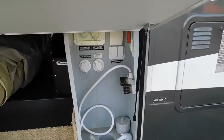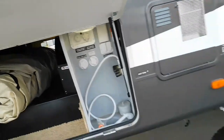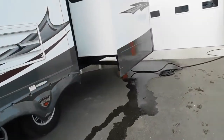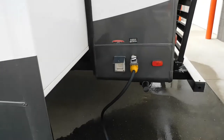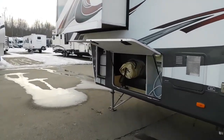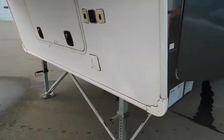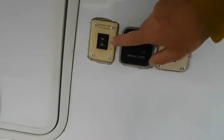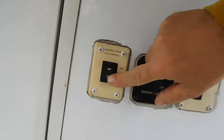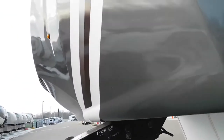City water connection is going to be on your off-camp side, your whole docking station is. And then your power is going to be at the back on your off-camp side. So park accordingly so that you can utilize the facilities at the campsite. Of course, the hitch man is going to go over unhooking your hitch. I'll show you where your front stabilizing bars are. Here's your controls right here, extend and retract. You also have a little docking light on the end.